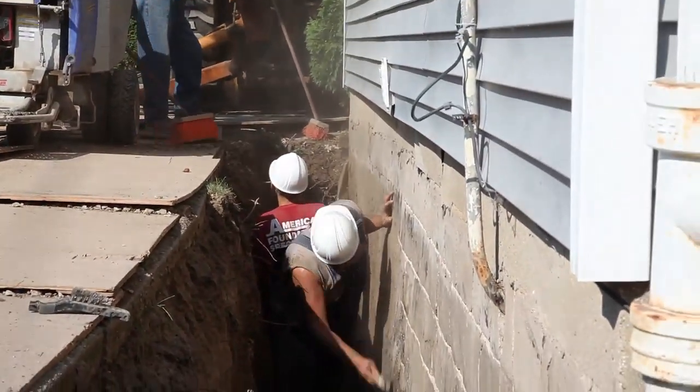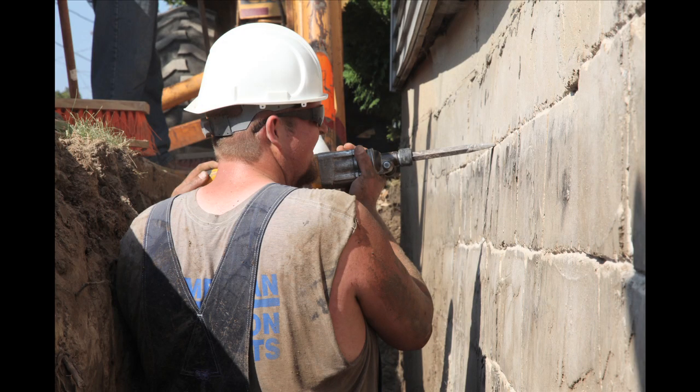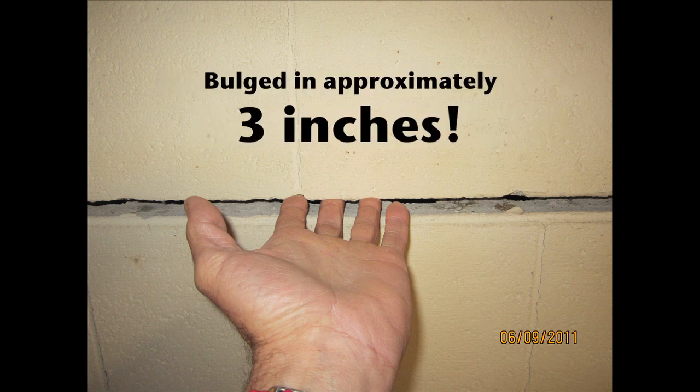We prepare the wall on the exterior by scraping and cleaning everything so that the cracks can be chipped out in preparation for the back plaster to come. Notice at the top of the wall, just above the chisel that he's using, you can see the wall is bowed in. On the inside of the basement, cracks are so big you can put your fingers in them. This wall is bulged in approximately 3 inches.